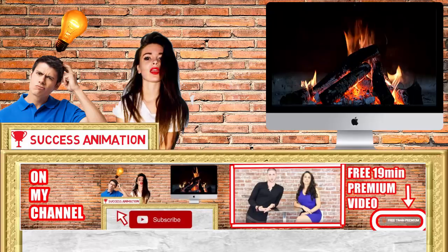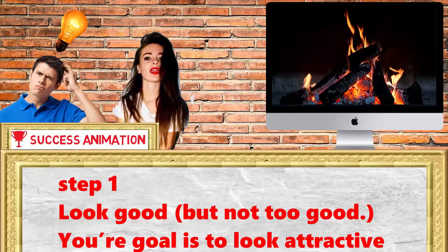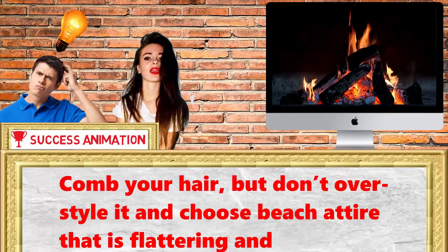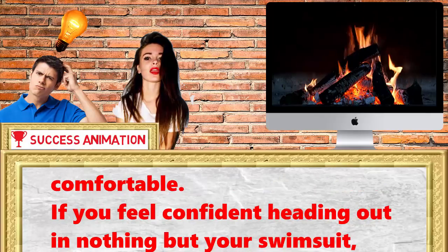So you would like to meet a sexy girl in summertime at the beach. Step 1. Look good but not too good. Your goal is to look attractive and approachable, but not like you've spent all day primping and preening for the beach. Comb your hair, but don't overstyle it, and choose beach attire that is flattering and comfortable.